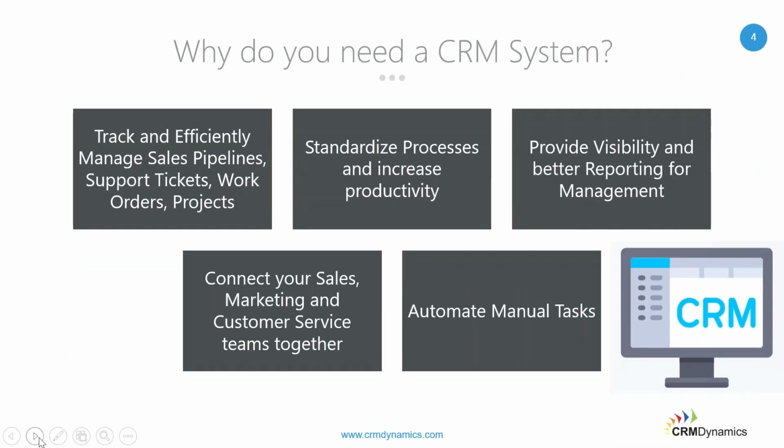Let's start at the very beginning. Why do organizations need or get a CRM system to begin with? The top 5 driving factors that we see for a CRM implementations typically are to track and efficiently manage your customer information, your sales pipelines, your support tickets, work orders, projects, and so on.